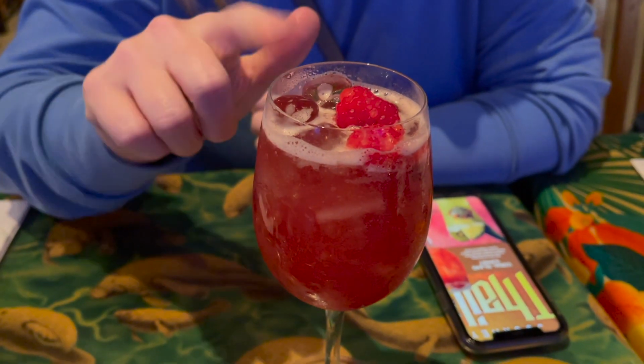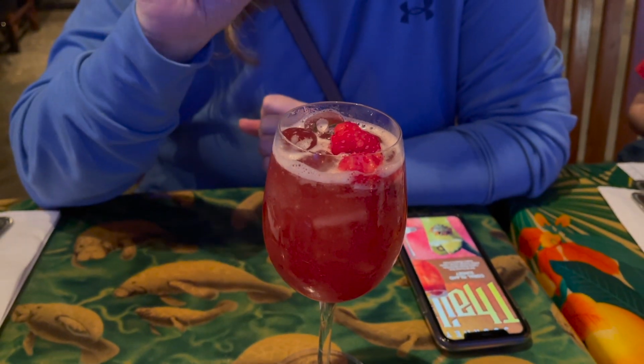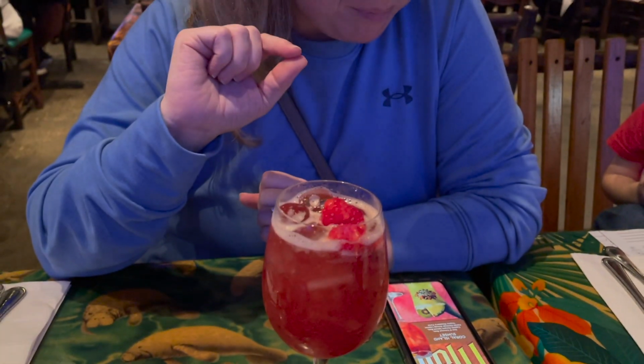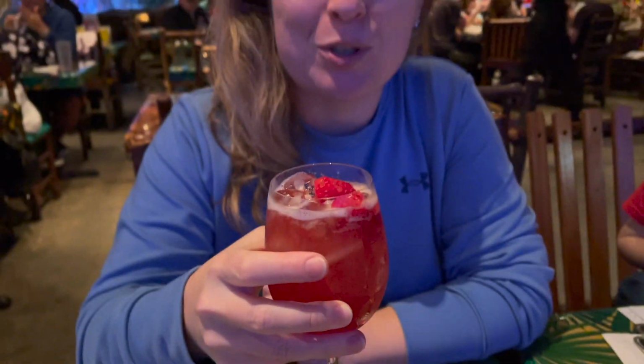So I got the Coral Island Sunset. This is one of their specials they have right now with a journey to Thailand. This one has coconut rum, spiced rum, Patron Citron Orange Liqueur, and then a Tropics Raspberry Puree, and you can see that raspberry is here on top, too. It looks good. It sounded really good from the description, so I'm hoping it tastes as good as it sounds. Ooh.